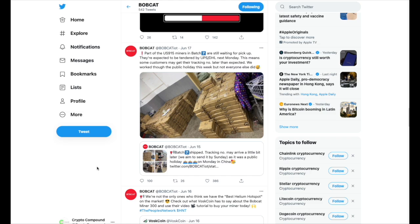I would also like to note, before we get into the step-by-step process of ordering your Bobcat miner, one of the reasons why the Bobcat has been one of the most popular and most reliable Helium miners is because of their incredible manufacturing and distribution process. On Twitter here, you can see they're already on batch 7 of their Helium miner shippings, which is rather incredible. A lot of these other companies only have batches going out maybe once or twice a month. Bobcat has been distributing batches out at incredible speed, which is really, really great to see.